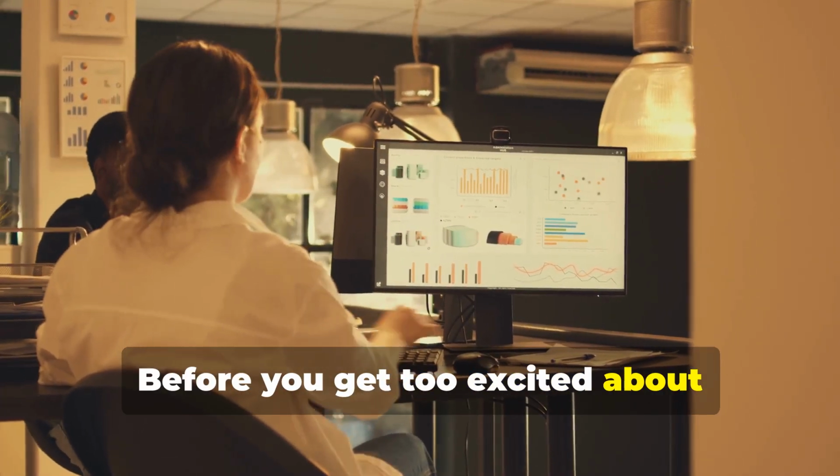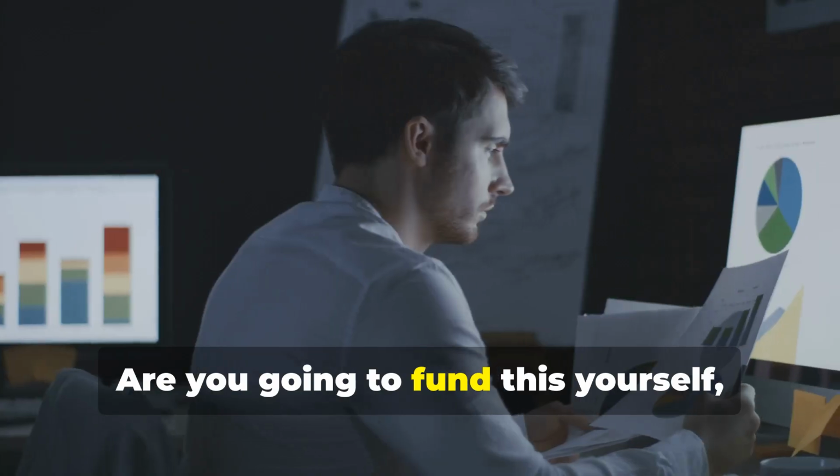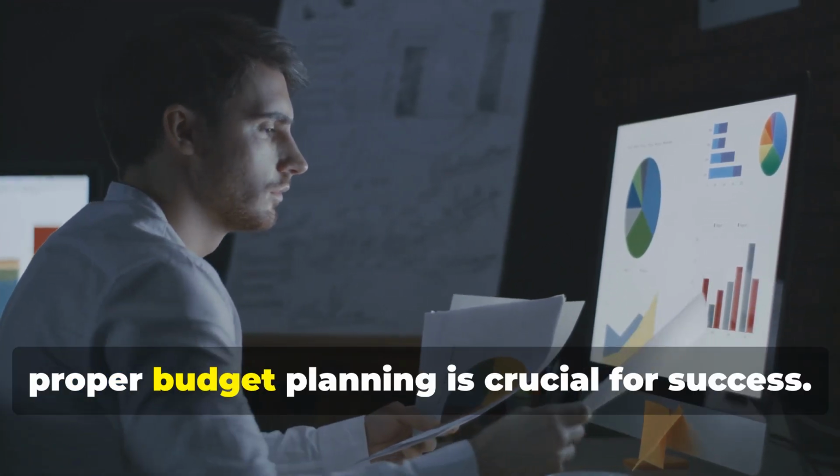Before you get too excited about changing the world, you need to know if you can actually afford it. Are you going to fund this yourself? Or are you going to hit up investors like a pharmaceutical Oliver Twist? Remember, proper budget planning is crucial for success.